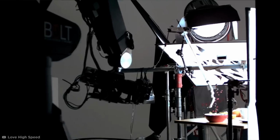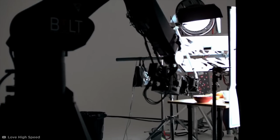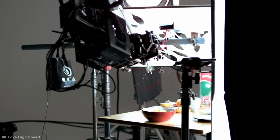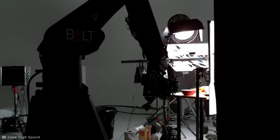Love High Speed recreated a classic cereal commercial to demonstrate the effort that really goes into it. Specially made high-speed cameras and a fully robotic setup release the berries and milk at specific angles and in perfect sync to get the authentic milk splash moment. There's nothing spontaneous about this setup.